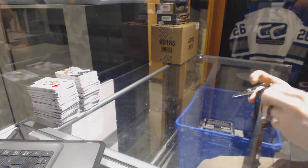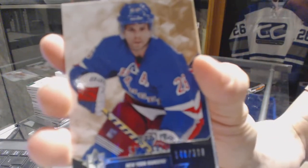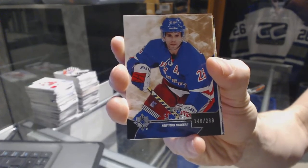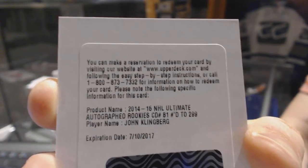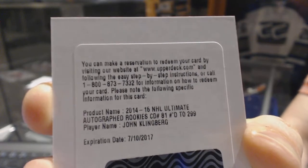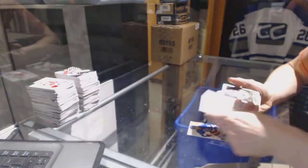All right, starting with the 14-15 Ultimates, where we've got a base card, number 299 for the New York Rangers, Martin St. Louis. A redemption for a rookie autograph, number 299 for the Dallas Stars, John Klingberg. Rookie auto to 299 for the Stars, John Klingberg.